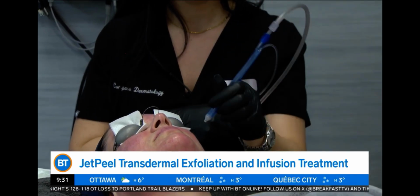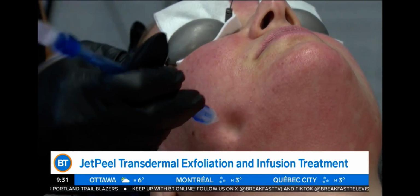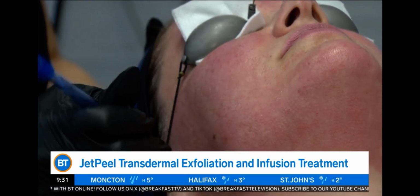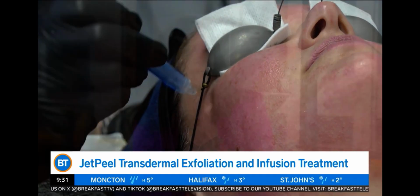It's actually quite a relaxing treatment. And then this is followed by an infusion. And you pick the infusion based on what your concern is. So if you have a bit of redness in your skin, we choose one. If you're struggling with acne, we choose another. If you just want high glow, then we would go for more of a hydration booster. And glow really seems to be the thing these days.